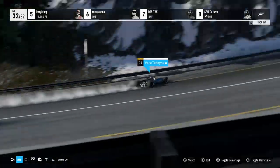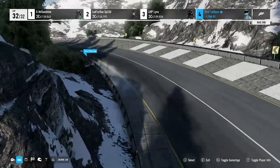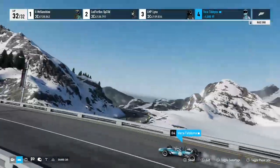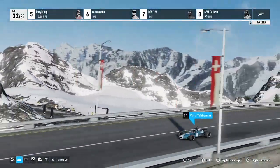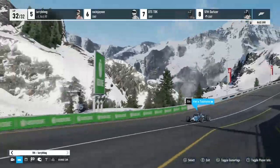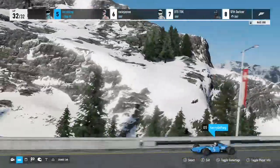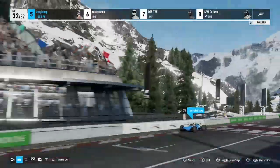Fourth place will go to Vera. A great recovery drive from where she was 2 weeks ago at Monza. And fifth place will go to Larry. It may be last of everyone running on the track, but Larry can be happy with the fact that he will bring home a great points day in this day that has just been about survival here. Yes, indeed.